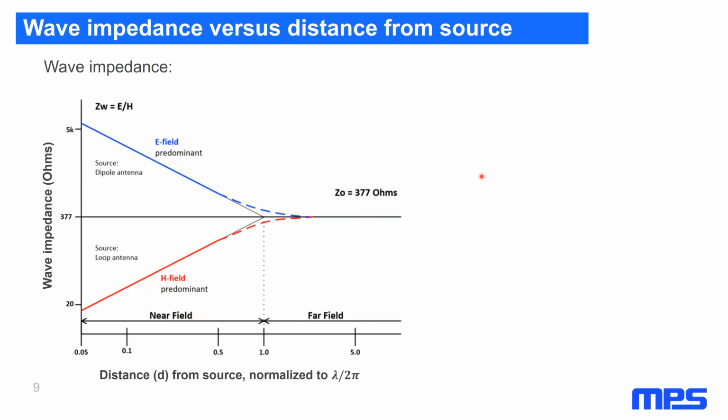Okay, so in this slide, we show a wave impedance curve, which is showing wave impedance versus distance from a noise source. And this is a very interesting tool, in my opinion, to use because it helps us understand beyond the transition point what's going on between these fields on either side of this transition point here. So this is normalized to lambda over 2 pi. So at 1 here, this is our lambda over 2 pi where our far field transition begins.